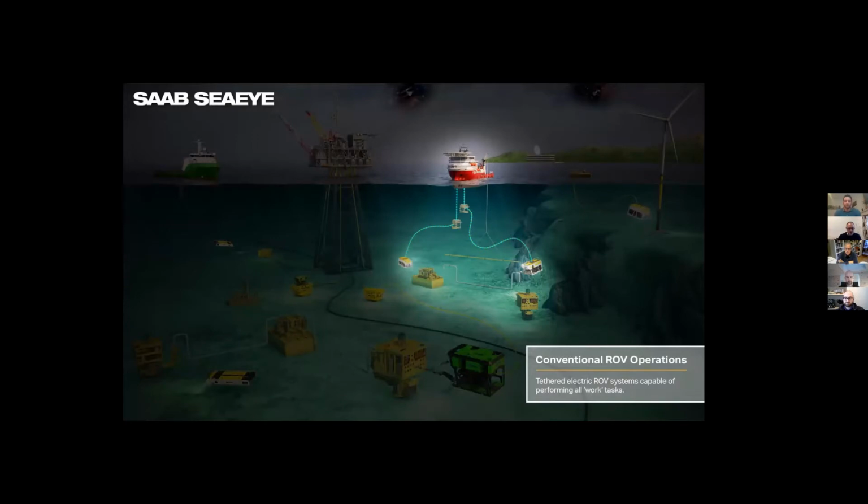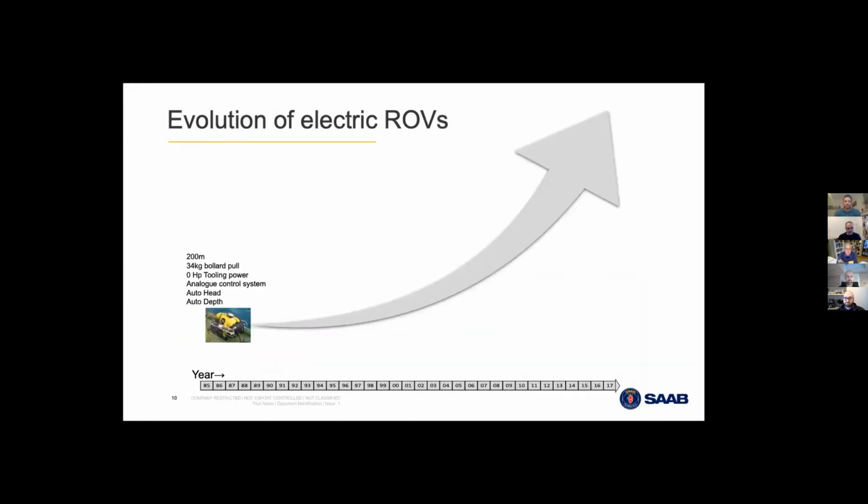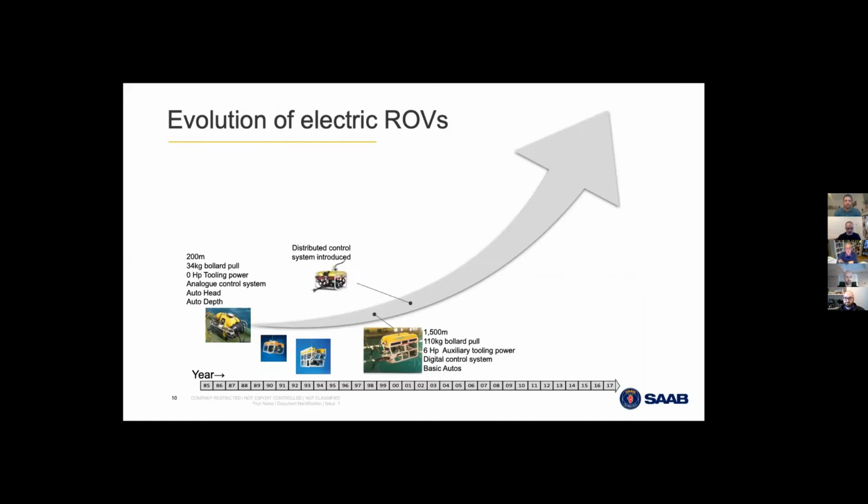Observation tasks have been the domain of the electric vehicle, while survey and work tasks have generally been the domain of the hydraulic vehicle, and this has been slowly changing over the years. Electric vehicles first started life as pure inspection vehicles carrying a camera and maybe a sonar, but they soon grew in size and capability and intelligence, and before long, compact work vehicles were introduced that could carry a reasonable amount of tooling. And so the lines between observation and work class vehicles started to become a little blurred.